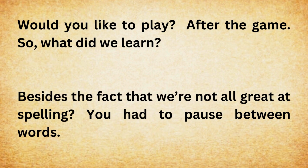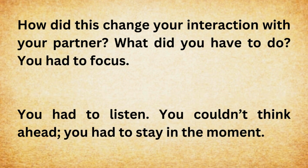After the game, so, what did we learn? Besides the fact that we're not all great at spelling? You had to pause between words. How did this change your interaction with your partner? What did you have to do? You had to focus. You had to listen. You couldn't think ahead. You had to stay in the moment.